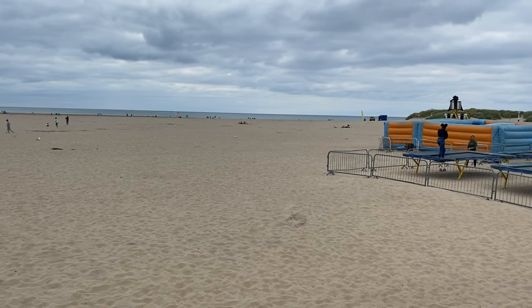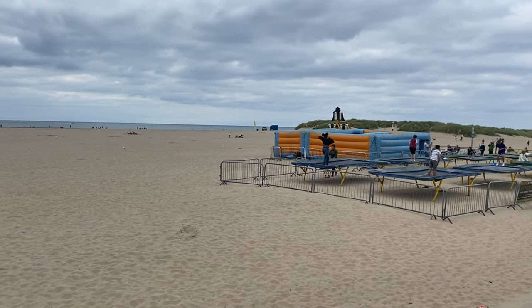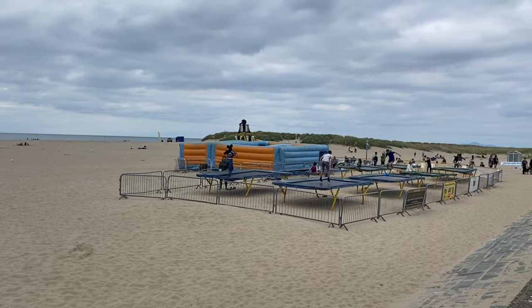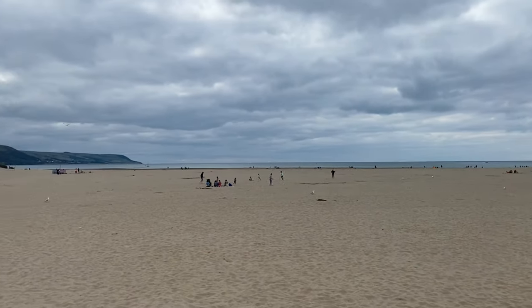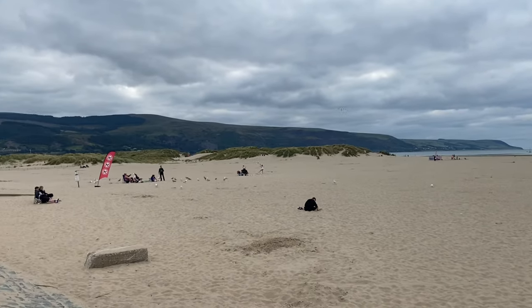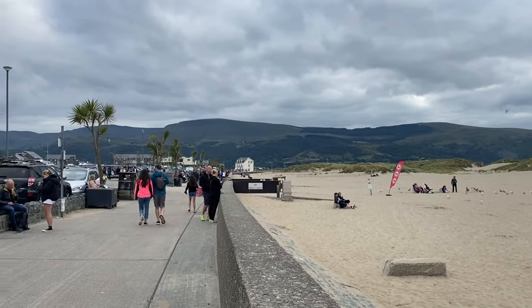Nice little town, well worth checking out. Nice backdrop.